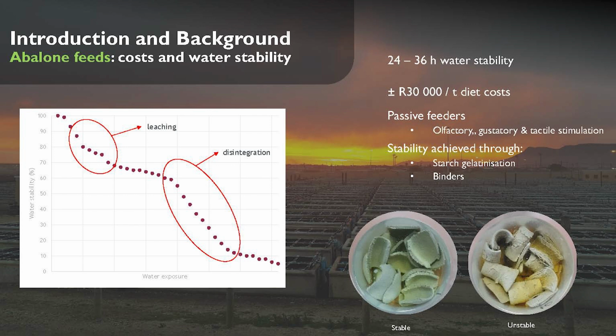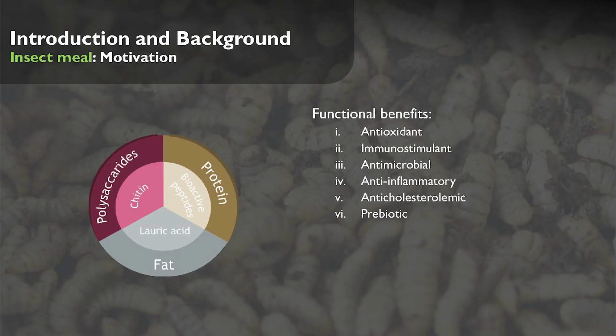Now, I think we've established the importance of water stability in abalone feed, or in the greater aqua feed industries. It is therefore very important when investigating a new ingredient, feed additive, or manufacturing technique to investigate the effect that the specific variable actually has on water stability.